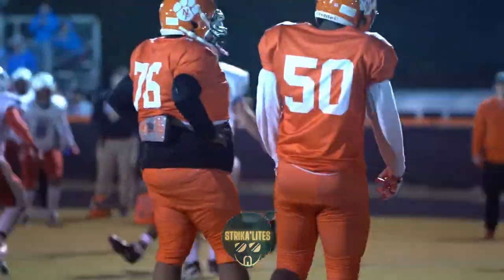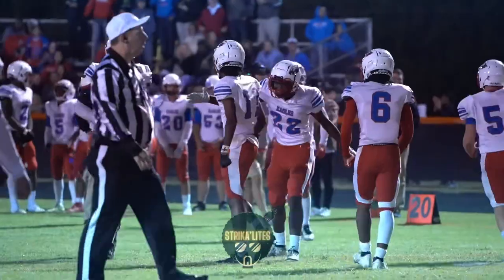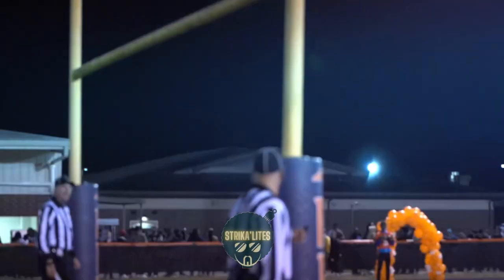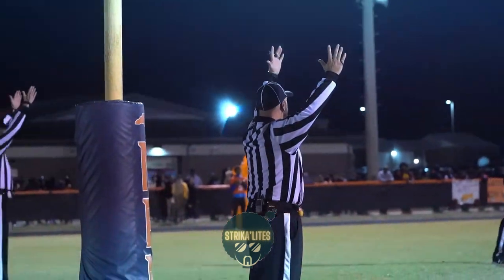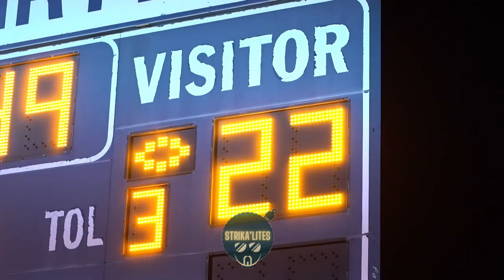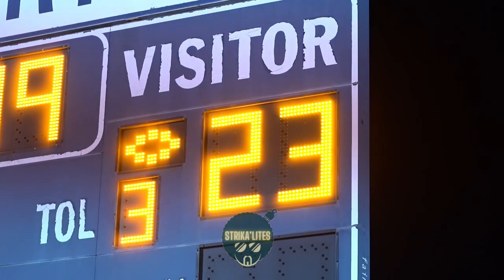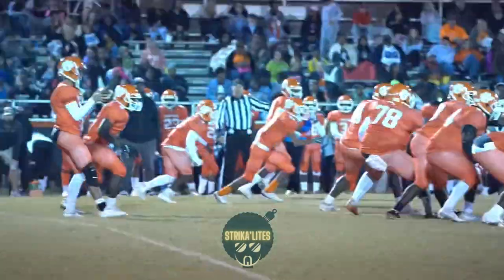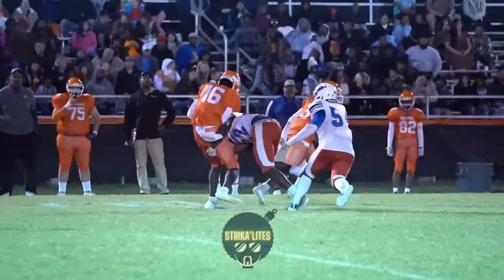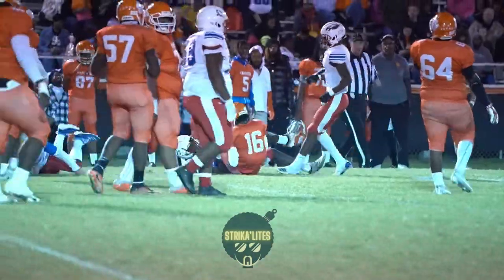Touchdown. Point after attempt is good. It's going to push the score to 23-6 with 5 minutes and 49 seconds to go. Number 16 off.